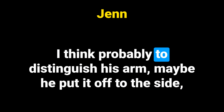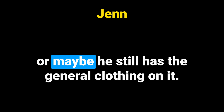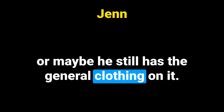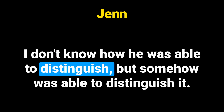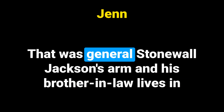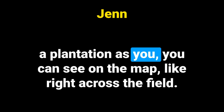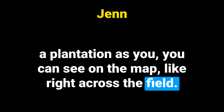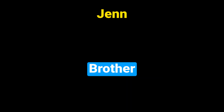Now, I think probably to distinguish his arm, maybe he put it off to the side, or maybe it still has the general's clothing on it. I'm not really sure. Yeah, I don't know. I don't know how he was able to distinguish, but somehow he was able to distinguish that was General Stonewall Jackson's arm. And his brother-in-law lives in a plantation, as you can see on the map, right across the field. Yep. So it's not even Ellwood House, it's the Lacy plantation, his brother.